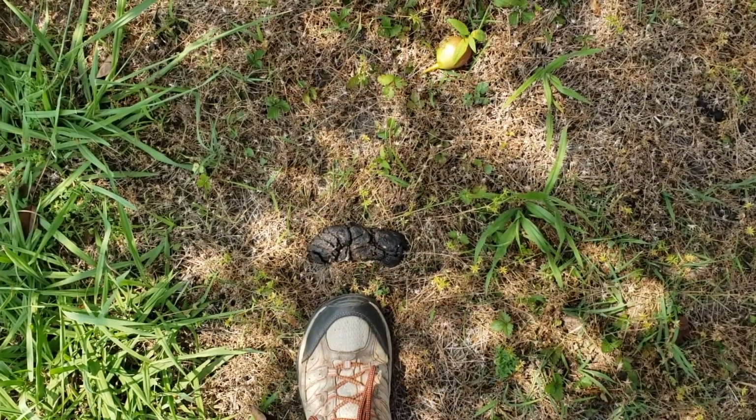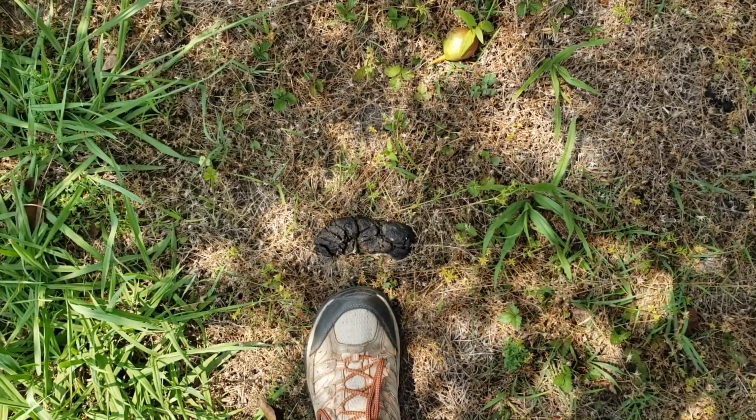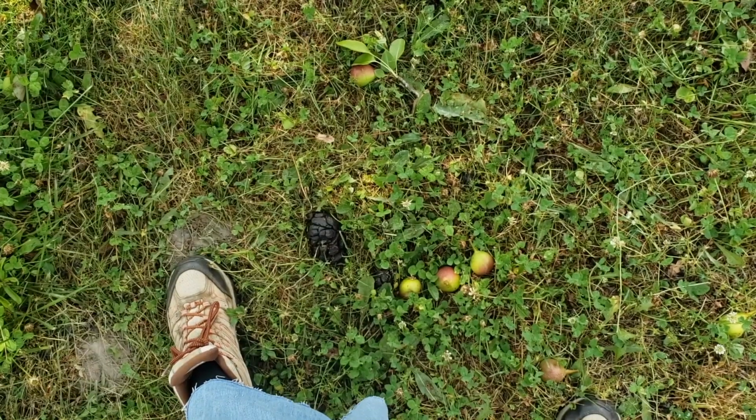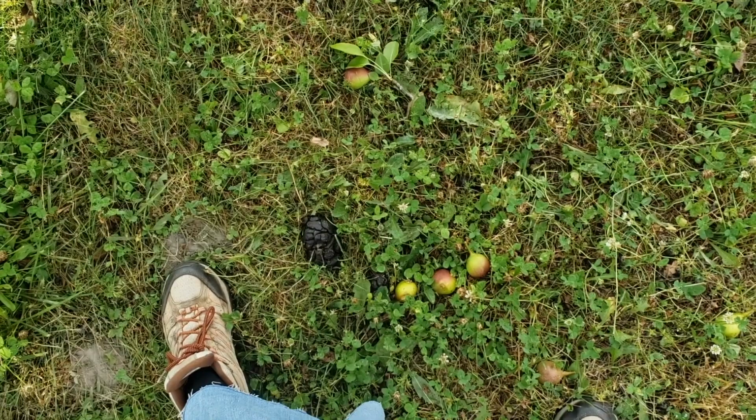Woo! Something big is pooping here. Yeah, I think that's bear.